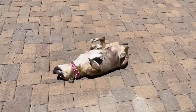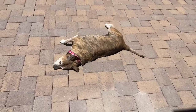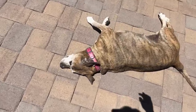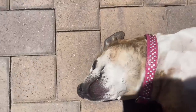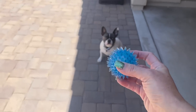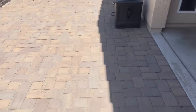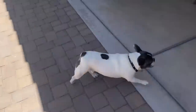Excuse me. Lola Clayton, what are you doing? Lola, you're the craziest. It's like 90 degrees out. Good boy for dropping your ball. Are you ready? Oh, yeah! Hey, good job!